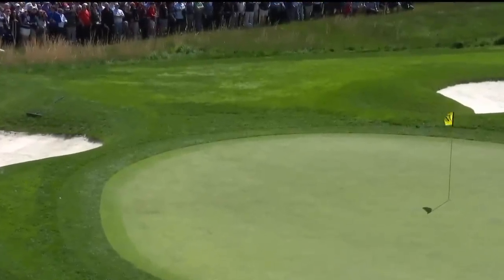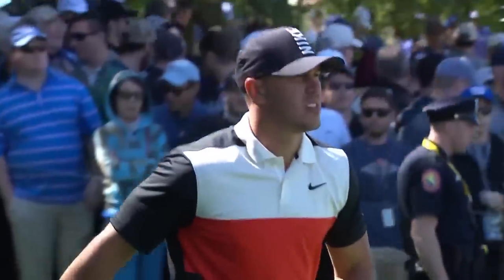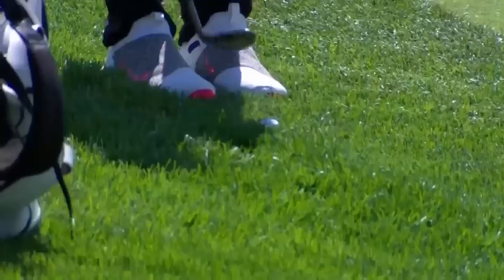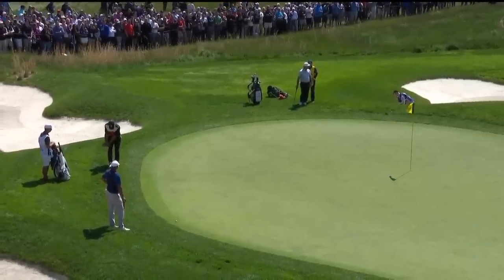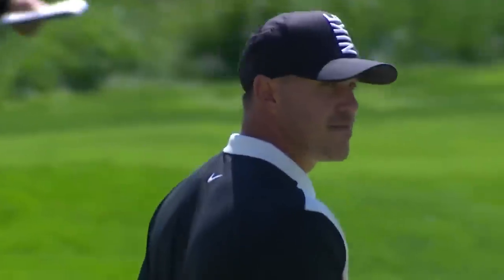Steve, he indeed did learn a little something, wasn't messing around with that front right bunker. Well, better Thursday than any other day, I suppose, and a tough hole. There's going to be a lot of fours here. Koepka's second. Very careful with that and very nicely done.